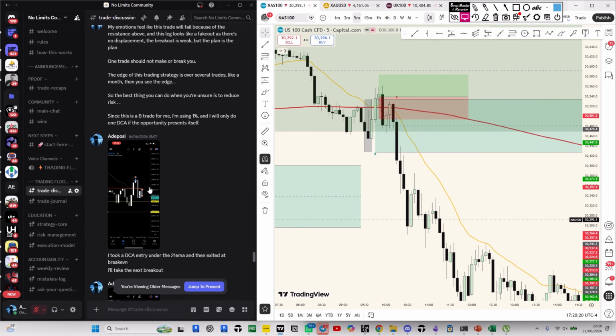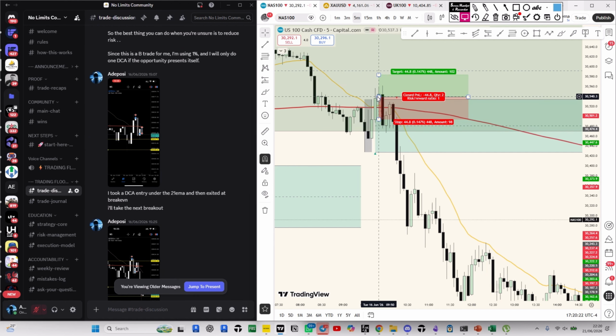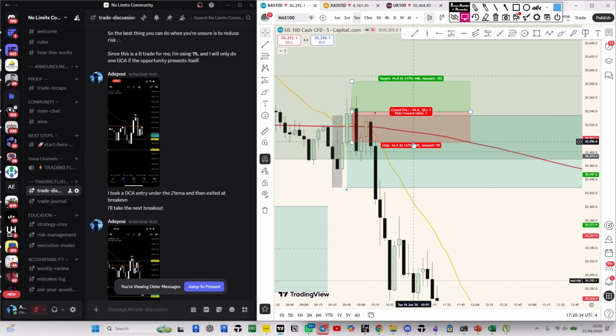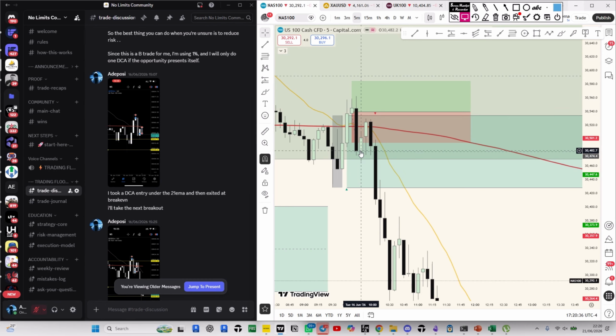So what happened was I entered here, as you can see, and then I took another DCA trade right here. Okay, and then immediately I didn't want to get caught because I was just feeling very bad about this trade. So I took a DCA trade here. Immediately the price came up to this point. My first entry is here, my second entry is here, and my DCA is at double risk, right?